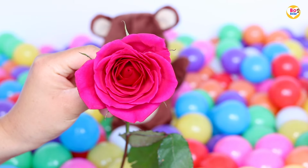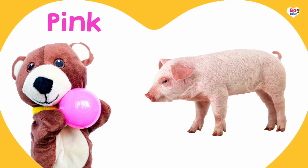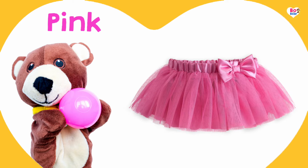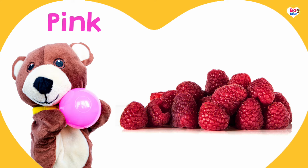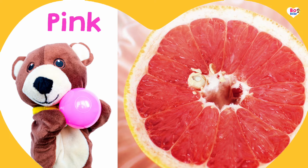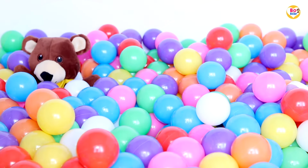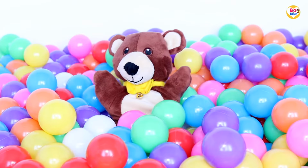Let's see what else is pink. Pink piglets. A baby pig. Pink tutu. Pink raspberries. Yum yum. Pink flamingo. Pink grapefruit. Juicy. Pink cherry blossom tree. Peekaboo. Peekaboo.